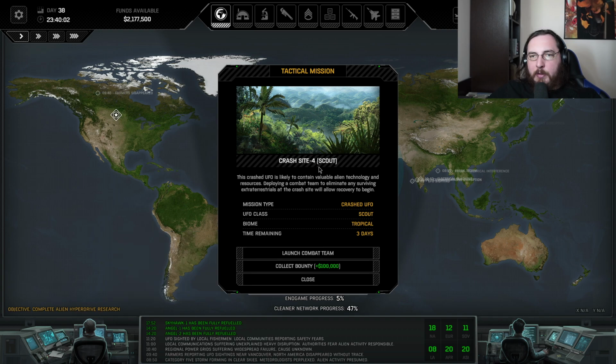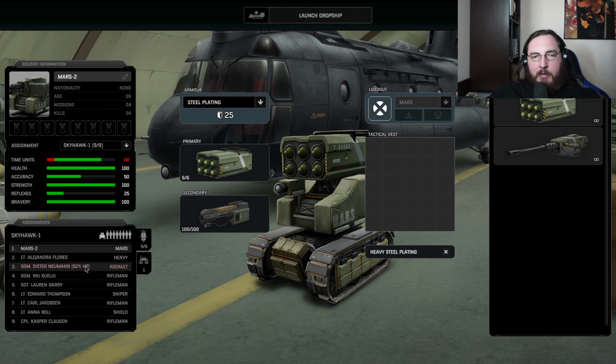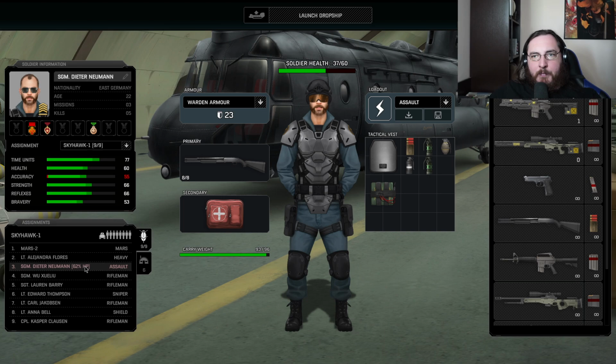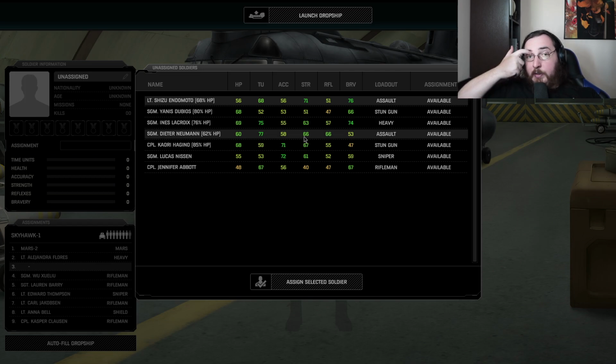Alright, combat, another one, crash site, tropical, alright. All my team is kinda good too, nice. Well, this guy got a little damage, so we're probably gonna replace him this time, let him recover. Someone else instead. That sounds pretty good. Sniping qualities. Is everyone so low? We need to get more. Oh, more healing facilities, probably.